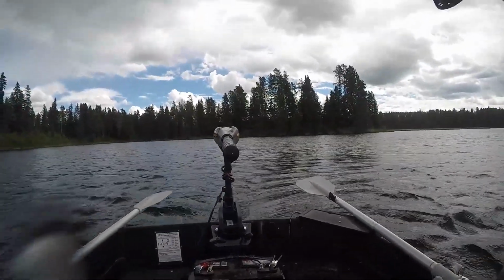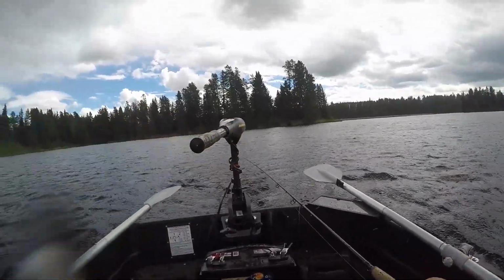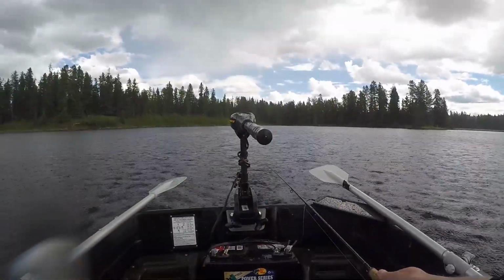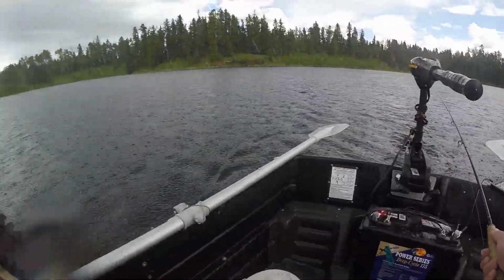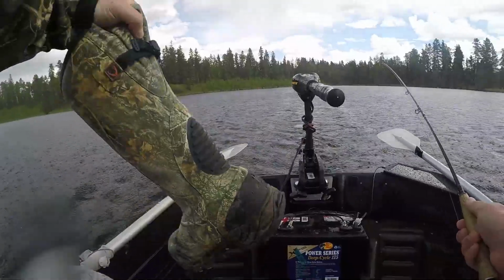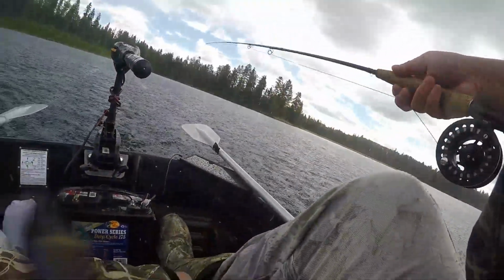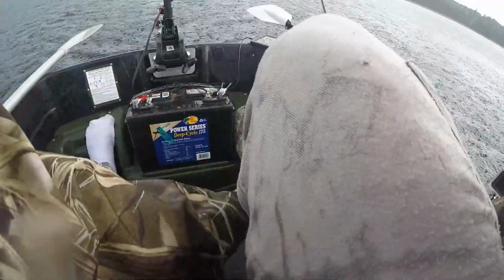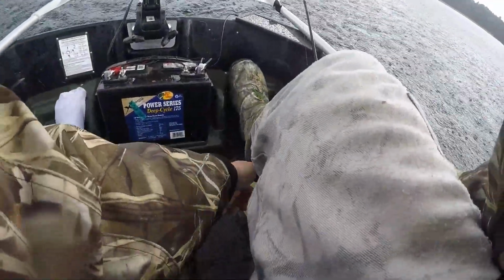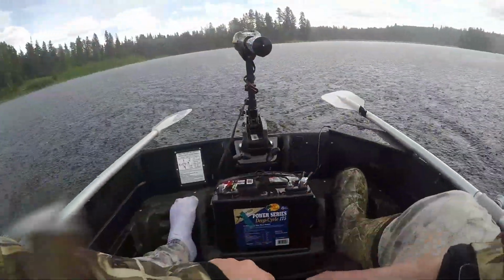Fish all the way back. Ugh. Oh yeah, here we go. We're going. Let's get these booties on before they fill with water. Second booty on.